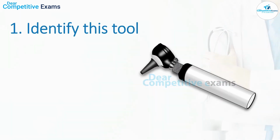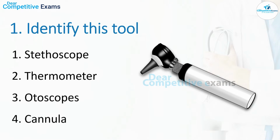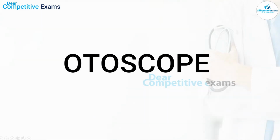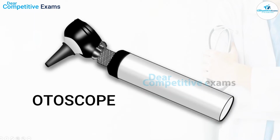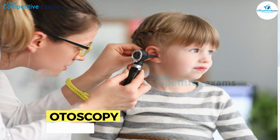The first one, identify this tool. Stethoscope, thermometer, otoscope or cannula. The correct answer to this question is that it is known as an otoscope. Friends, an otoscope is a medical device which is used to look into the ears. It gives a view of the ear canal and tympanic membrane or eardrum. A lot of ENT surgeons use it.